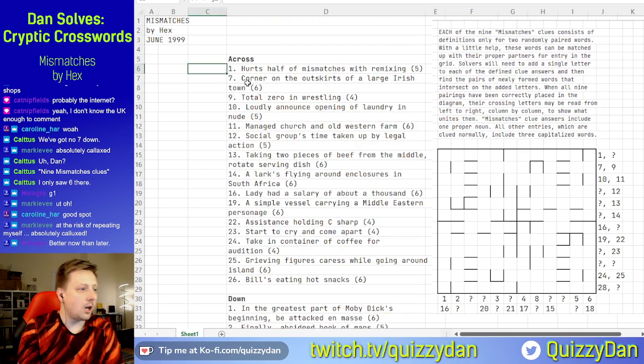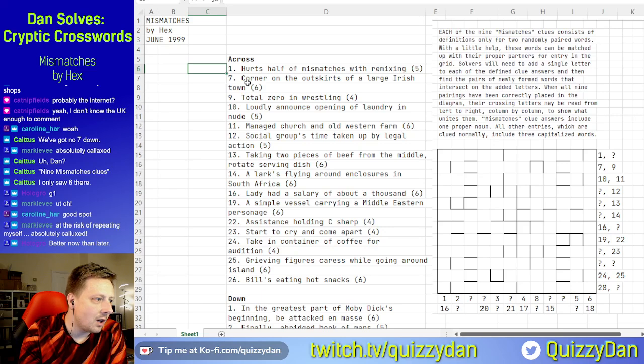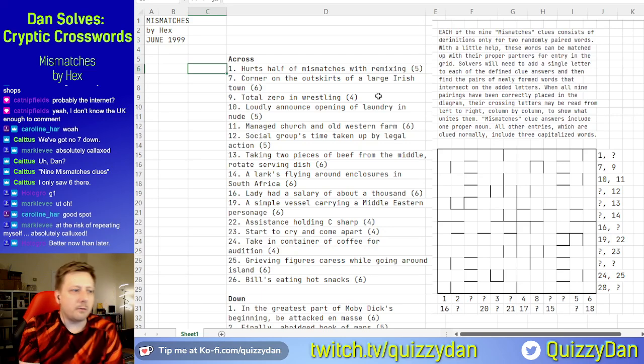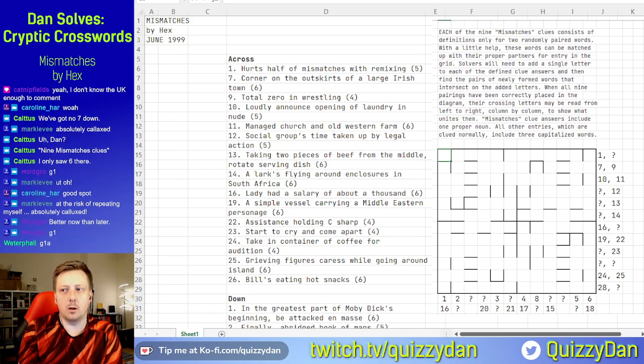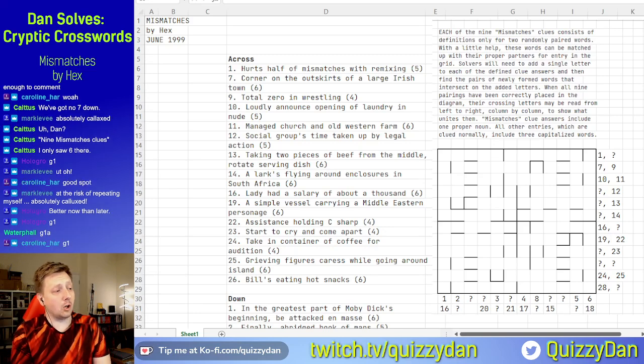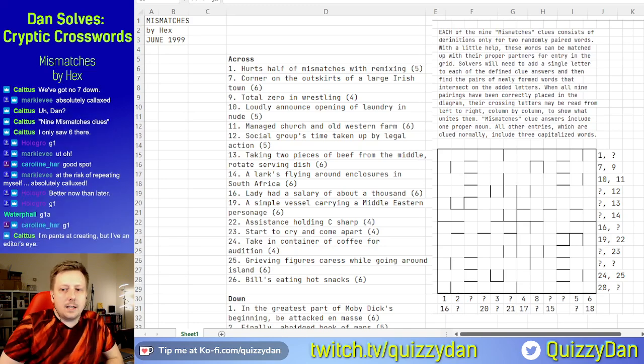One across. Hurts half of mismatches with remixing. Hurts half of rematches with remixing. Yes, I've got this one. One across, not a funky one. I think this is a normal clue. Absolutely, Hollow. Yes. Waterfall, Hollow, Caroline, all getting it. This is good.